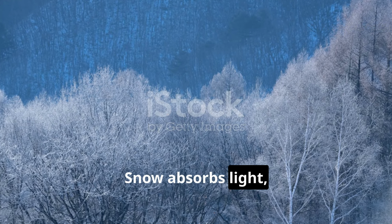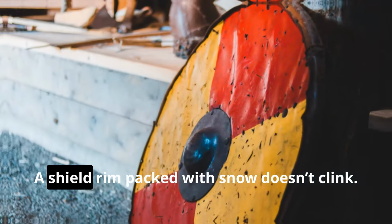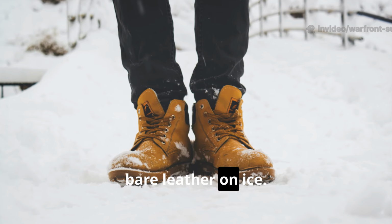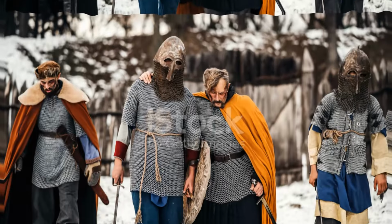Snow absorbs light, softens edges, and deadens sound. A shield rim, packed with snow, doesn't clink. Boots coated in snow squeak less than bare leather on ice. Even today, this technique works exactly the same way.